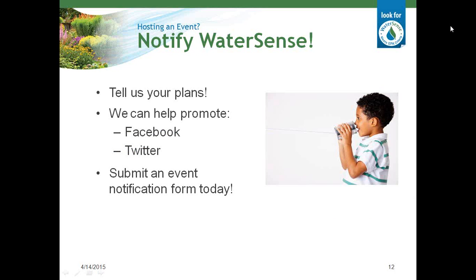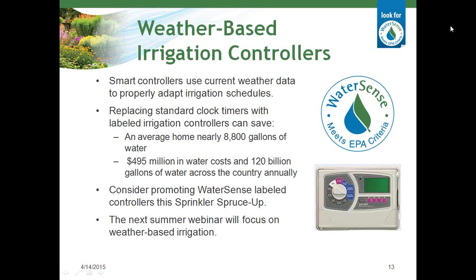So if you are a partner and you're doing something for Sprinkler Spruce-Up, or you're a certified professional, please let us know. You can either email us directly, or we do have a partner notification form on our partner website.